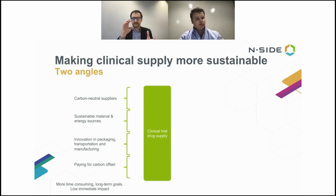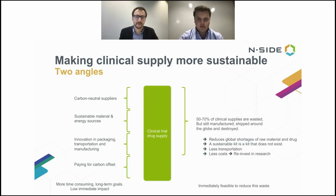The second angle, the second way to look at this is, in our whole clinical supply chain, 50 to 70% of our supplies are actually wasted. So even if we're taking all of the actions on the left, we are taking these actions for drug that might be wasted at the end. Of course, both go hand in hand. We need to do both, but one easy thing to do right away is try to tackle that waste. Because those drugs, as Jake explained, are manufactured, they're shipped around the world, and then they're destroyed because they're wasted, they're not consumed by patients.